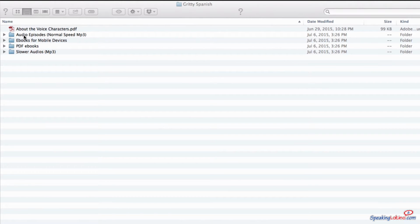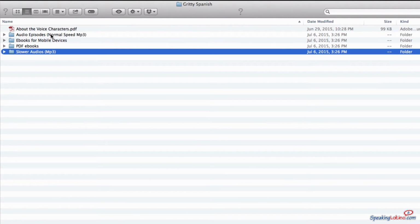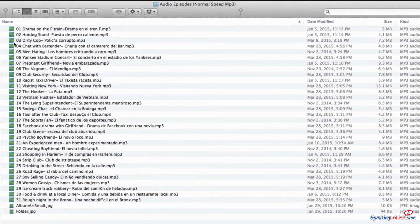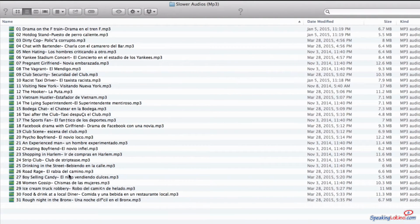You have two audio folders. You have the audio episodes at normal speed and the audio episodes at slower speed. You go into the audio episodes at normal speed and you see the list of the 31 episodes. Then you go down to the slower audios folder and you see the same 31 episodes. However, these go at a 25% slower speed, so they work well for people that need a little more time understanding what's going on in the conversation. If you're not quite ready to hear normal speed conversations and follow what people are saying, then this slower option will work well for you.